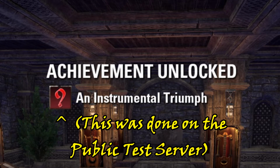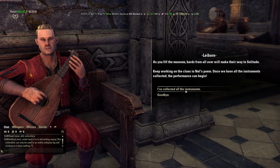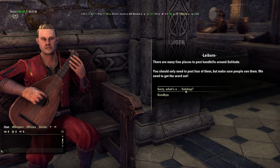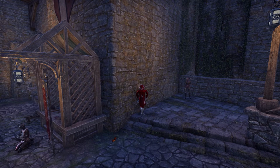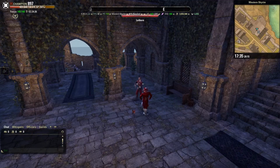Despite the achievement, the Bard's College questline technically isn't finished. Talk to Lyborn again. He wants to honor your efforts with a Solskap, which is essentially the Bard's College equivalent of a multi-day kegger. So take the handbills that he gives you and post them at any 4 of the quest markers that are now on your map. Once you're done posting them, head back to Lyborn for this questline's final reward, a Bard's College music box, along with a completely forgettable pair of shoes.